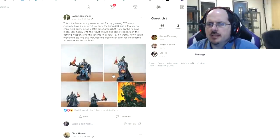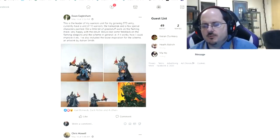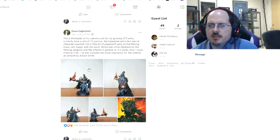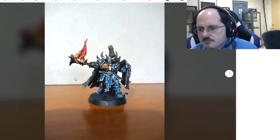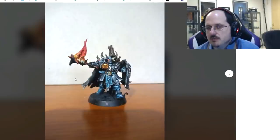All right. Next up, Ewan, leader of his warrior unit, his Chaos Warriors. I love these new sculpts. Little green stuff work on the mace. And basically, what he wanted to know is some feedback on the flaming weapon and the scheme in general. Sure. So, does the scheme in general work? Yes, I think 100% it does. I like the gray-blue and then the full blue for the boots. I actually think this is a great color scheme.